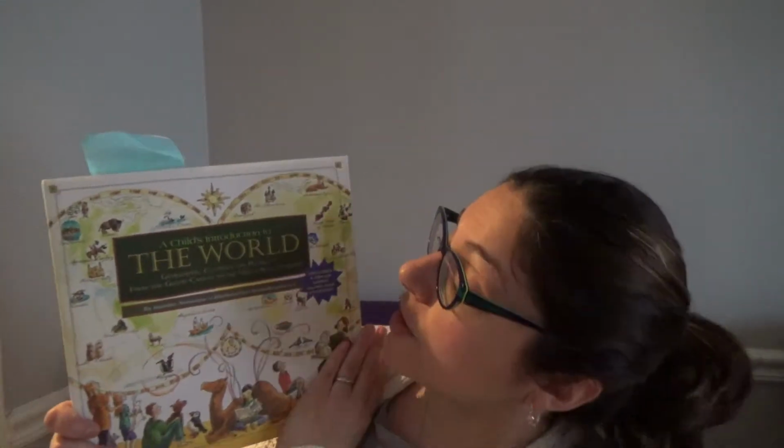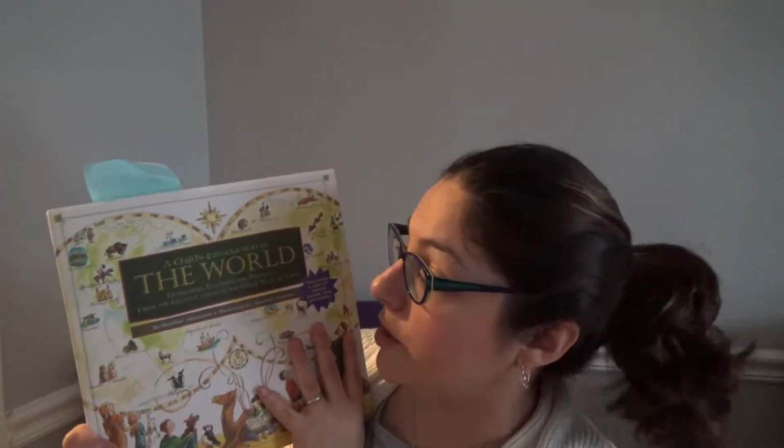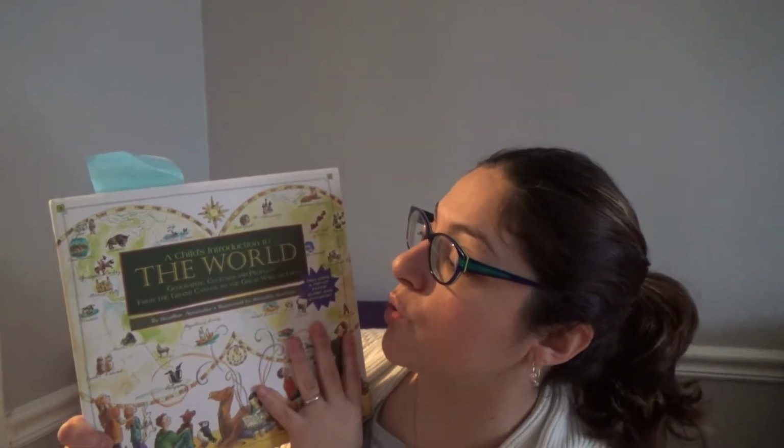Love this book. We also have A Child's Introduction to the World, and this is exploring the world essentially corner to corner. I found this used online, love this. It's about geography and what is found in each geographical section of the world. It's really well done. It talks about land formations, weather, just about anything you can think of. So this book is also one of our favorites that we continue to use.